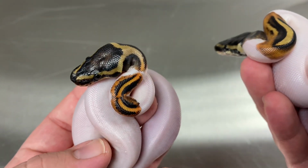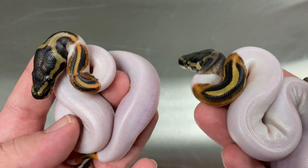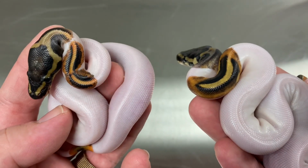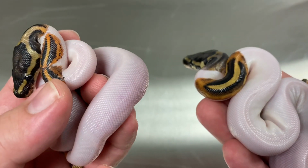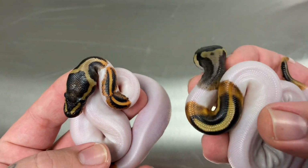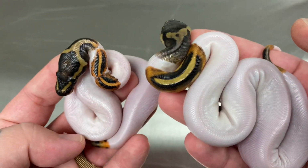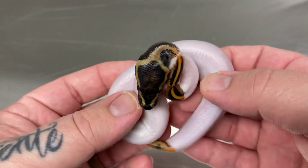The male is a very, very nice example, in my opinion, the male sire to this clutch, and this baby here, this boy, looks exactly like him with the very deep oranges and nice pixelation. But the stripe came through, which is kind of cool. So put this girl away here, and we can concentrate on this boy a bit more.